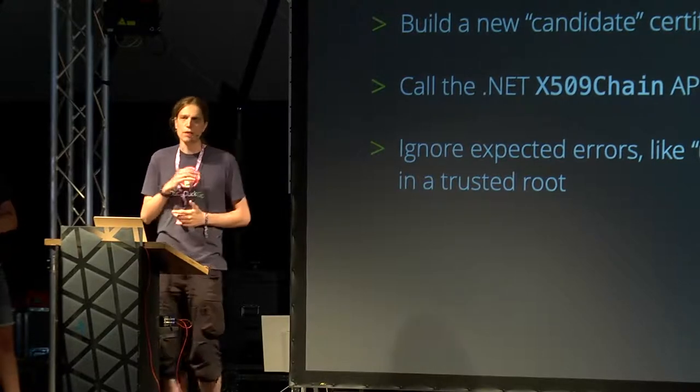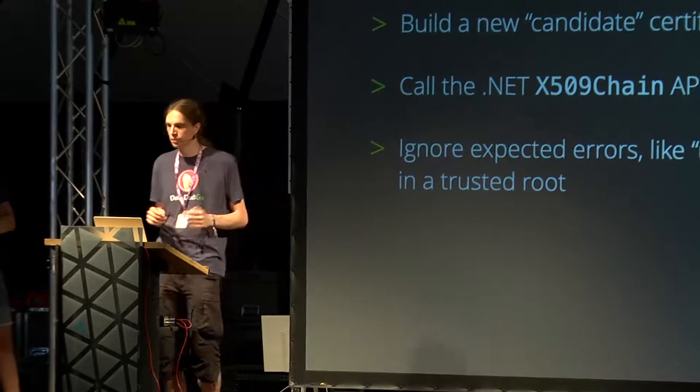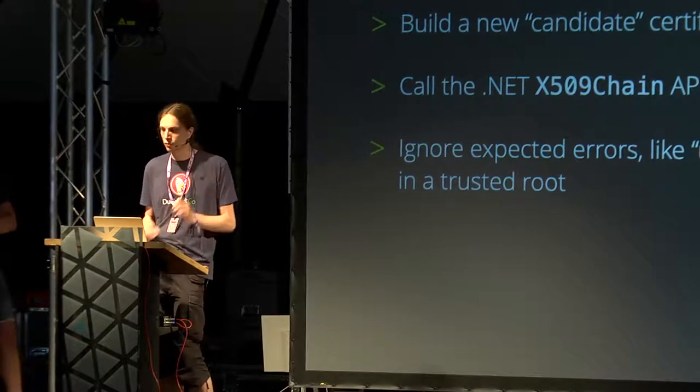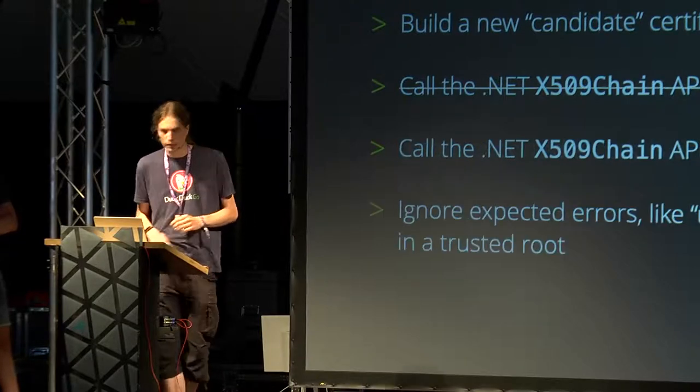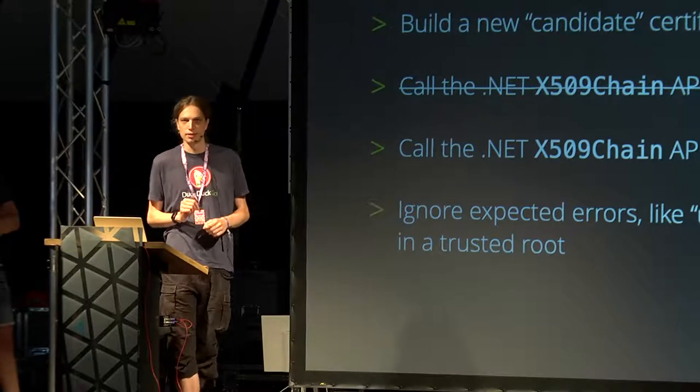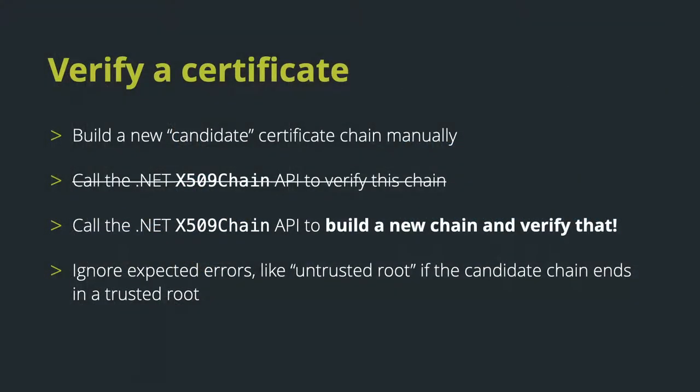But it's not actually how the code that they had written works. What this API was actually doing is building a new chain using whatever methods it had for finding those certificates, and then verifying that new chain. So if you could find some way to make those chains be different, then you could make those errors disappear by making them coincide with the types of errors that would be ignored.